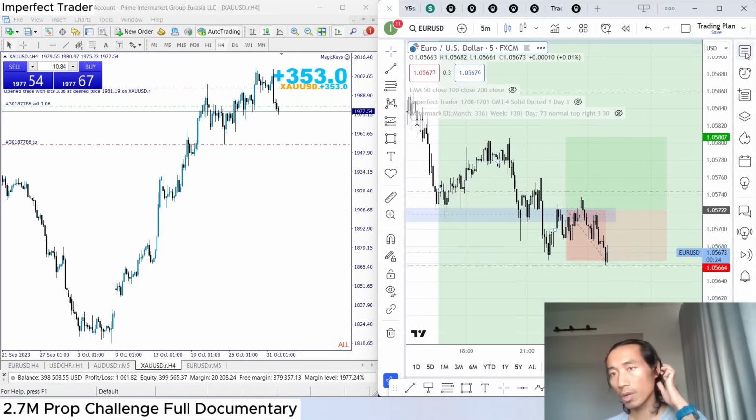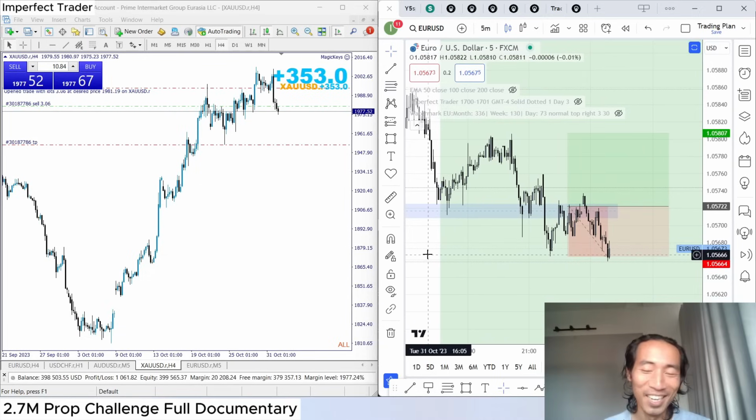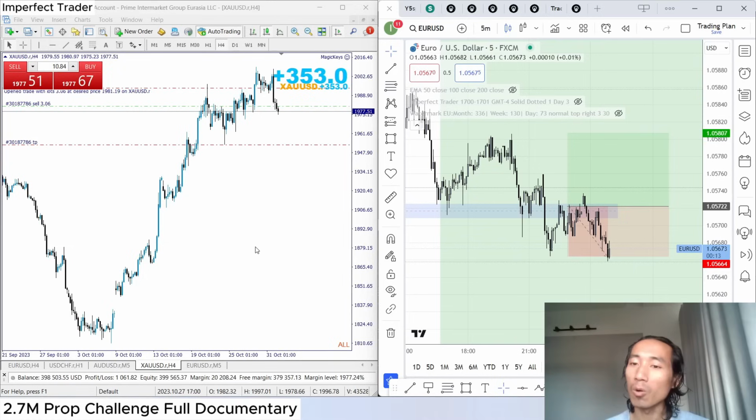Today we have our 2 scalp trades, but they didn't end well, and we are back to below initial balance again. It's taking like forever.